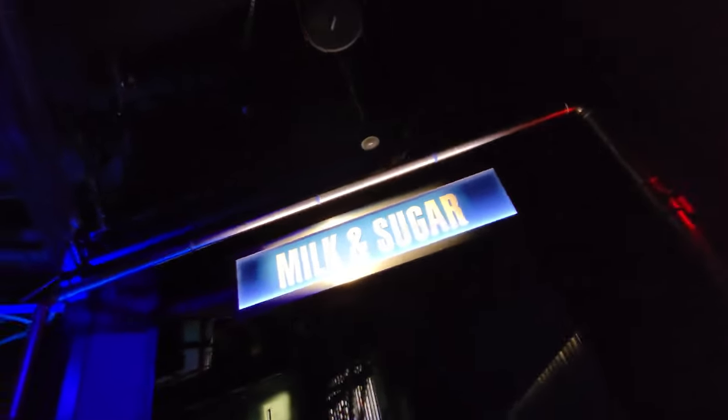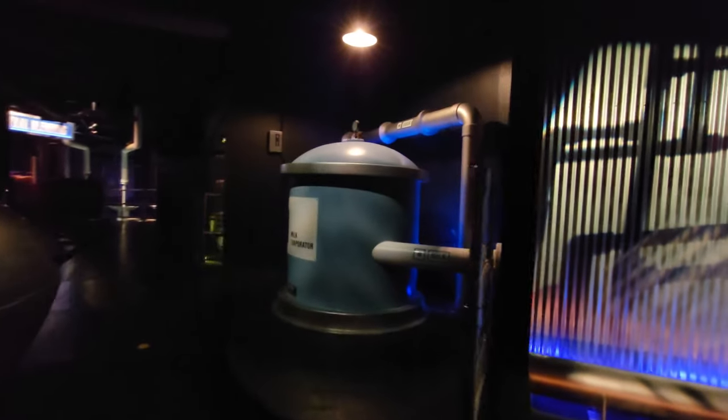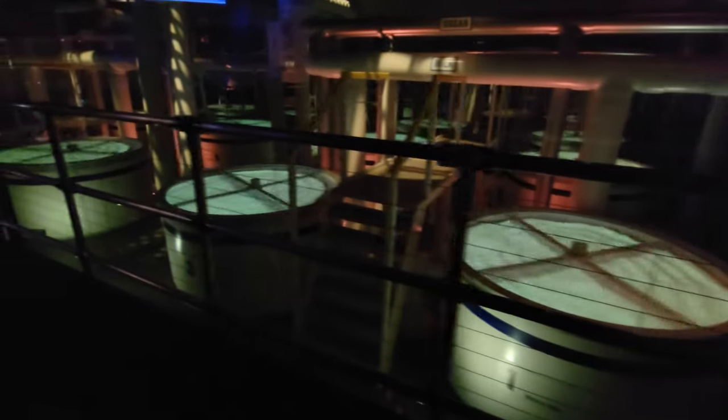Okay, we're following the milk and sugar. It's so dark in here, we can't see a whole lot. Whoa, we have a peanut butter cup friend right here. And he's putting milk into the candy maker, apparently. The milk evaporator. Oh, look at that. The milk is getting blended to make the chocolate. Oh, wait, look. Look at this.